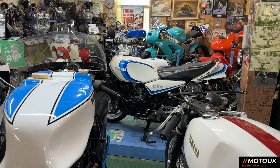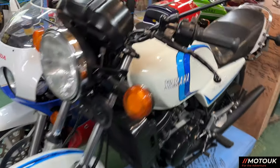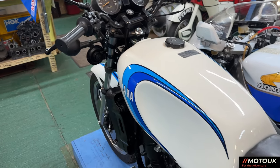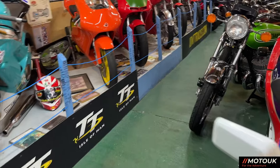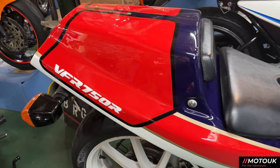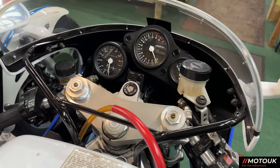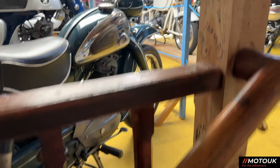Just there, that's one I would love. When I was a boy, that was the thing. RD 350 and 250. And that was the big boy. Okay, upstairs now.